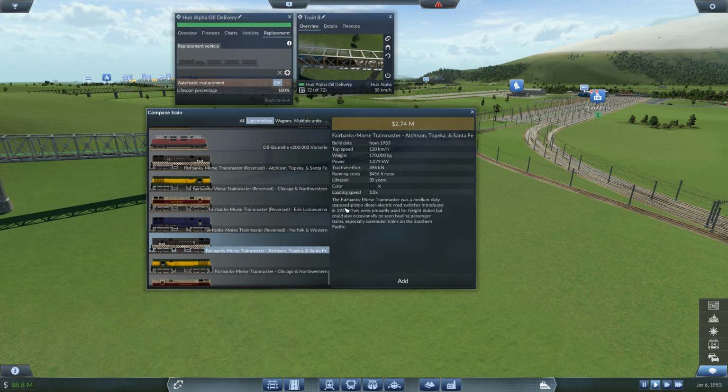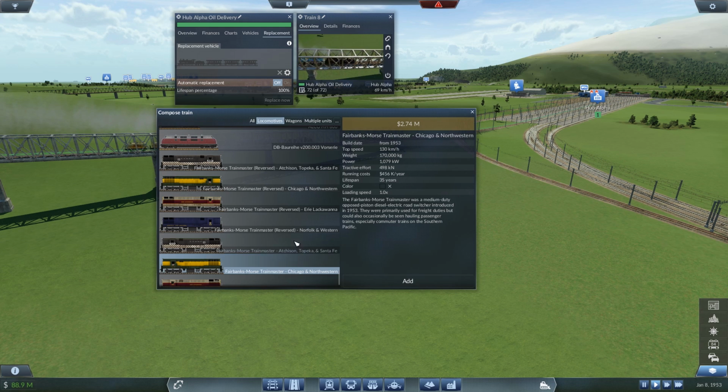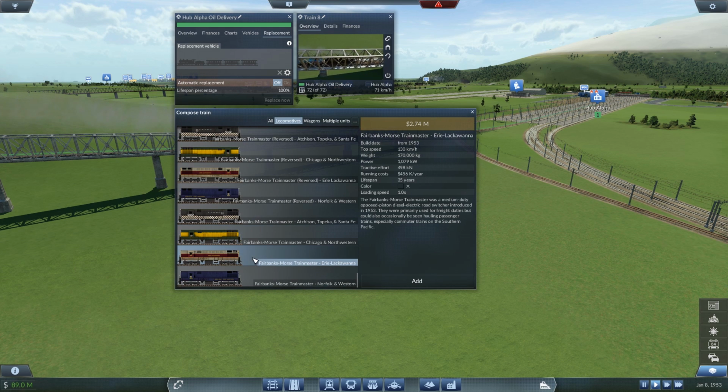Atchison, Topeka, and Santa Fe. All right. Medium duty, a post piston diesel electric road switcher. I bet it is. All right, we're going to go with. Actually, you know what? We'll go Chicago and Northwestern on this. I haven't got appropriate wagons anyway. No, actually, I'm changing my mind. We're going to go with the Erie Lackawanna. Okay, we're going to take one of those.